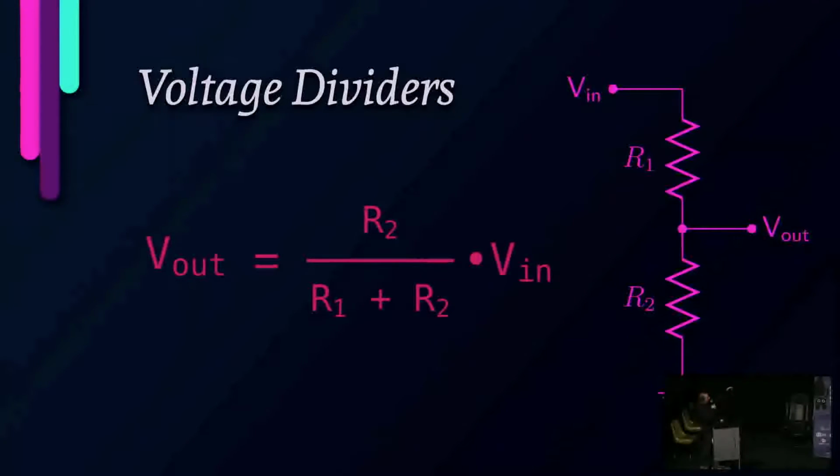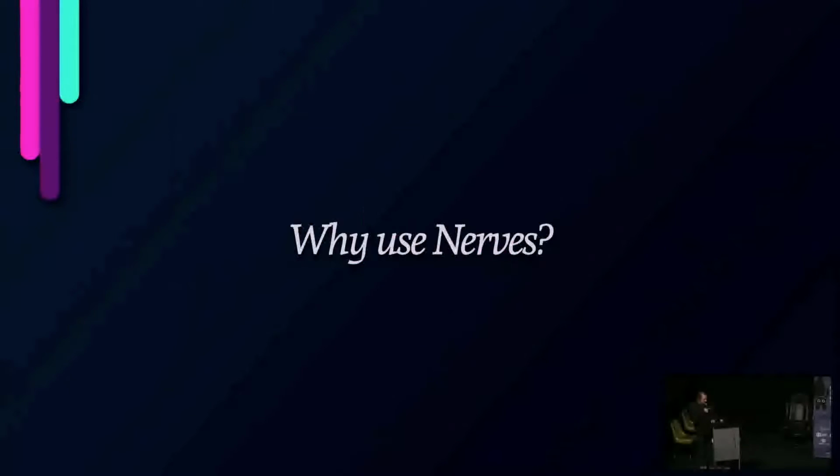So if you put a 10K ohm resistor on both sides, then it's going to be half the voltage. If you need a different ratio, you just adjust the ratio of the top part and the bottom resistor. So I began playing around with different resistors to find out what's the minimum voltage I can give this fan and have it still spin, which ended up around 3 volts. So that was interesting, I guess.